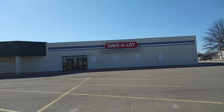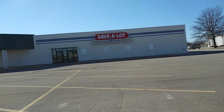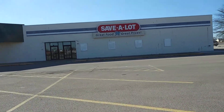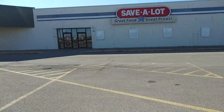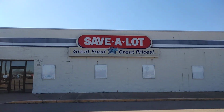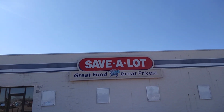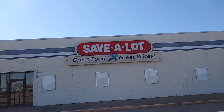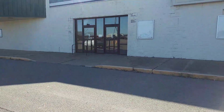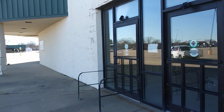Where I'm at, this is the North Point Plaza, and I came across an abandoned Save-A-Lot store. So let's go take a look at this. I don't know when this closed, but this is another abandoned Save-A-Lot. There was one up in Ottawa, and that closed. And I don't think it was due to lack of business, it was due to something else. But anyway, here you go. There's a vintage Save-A-Lot sign right there. Yeah, they don't use that signage anymore, or on any of their literature or anything. So let's see if we can get a good shot inside of an abandoned Save-A-Lot in Streator, Illinois.